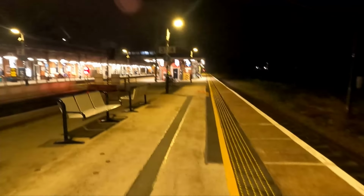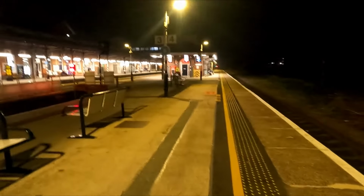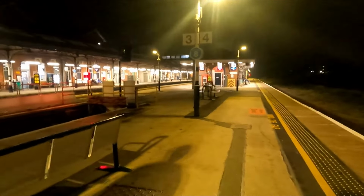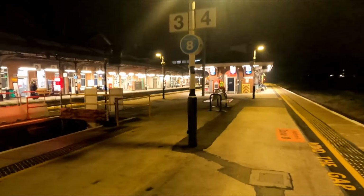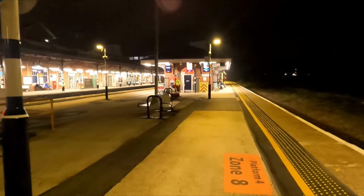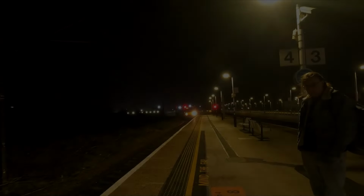What we're going to do is we're going to wait here for about, I think it's about 40 minutes, for the next Skegness to take us to Rossby. And then Rossby is our last station today. How have we managed this? Good question. Because, well, I'll tell you a story, but I'll tell you it at Rossby when we actually get there. So update you soon.